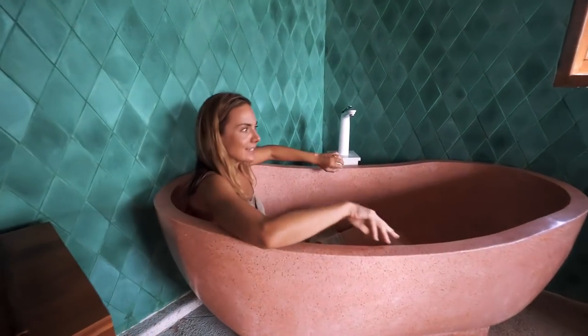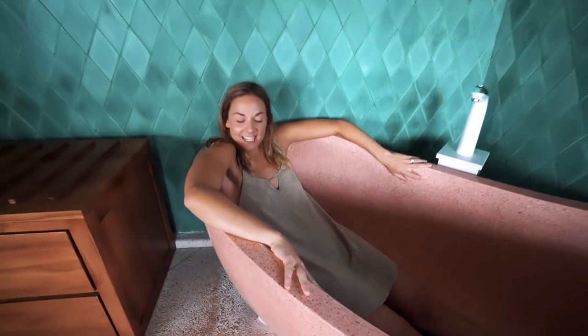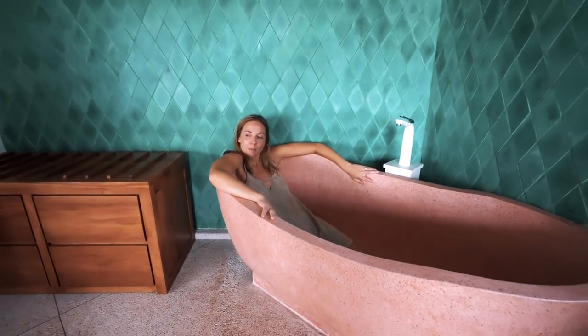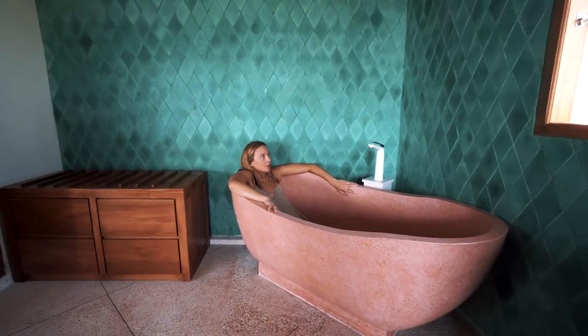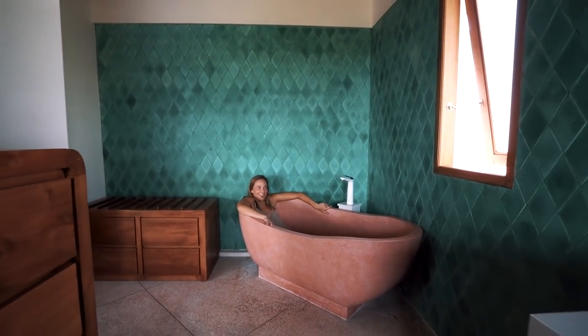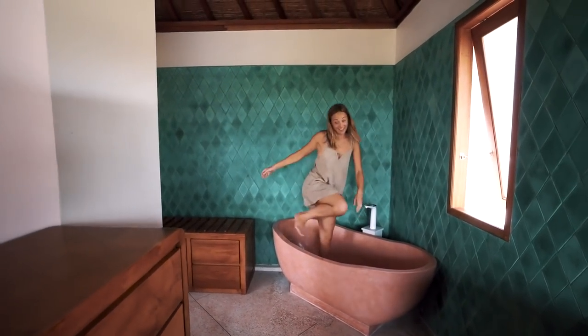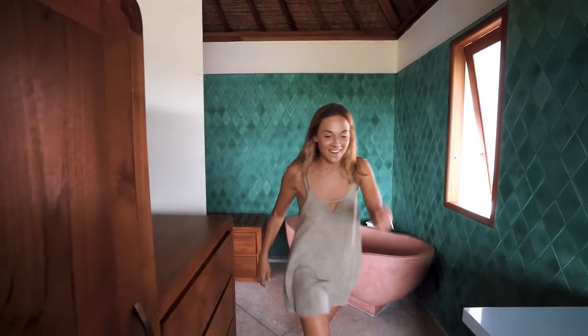Oh my gosh, and it's so deep! Oh, I love it! Oh my god, I love it! This might win best bathtub. That's a big call. I love the contrast of the tiles. Oh my god, this is amazing. Okay, that is a difficult one to get out.